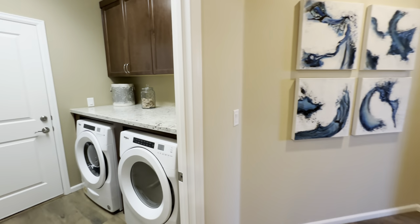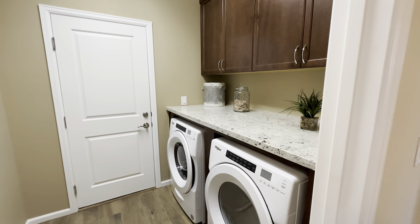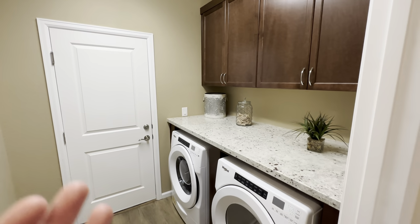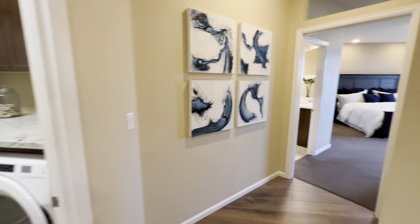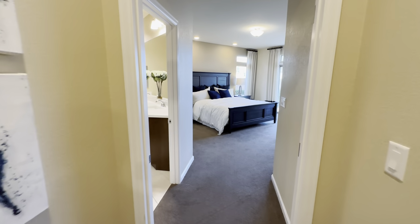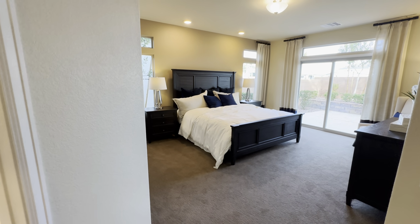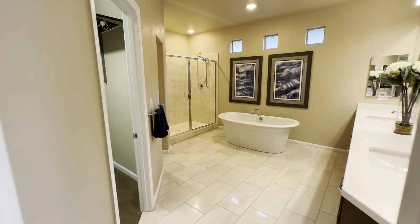So on the other side of the hall, this is your washer and dryer room set up with access to your 3-car garage. Nice space, cabinets above, and then a counter space. And then all the way at this far corner, this would be a second master suite or primary suite. We'll go in here first. This is to the left.